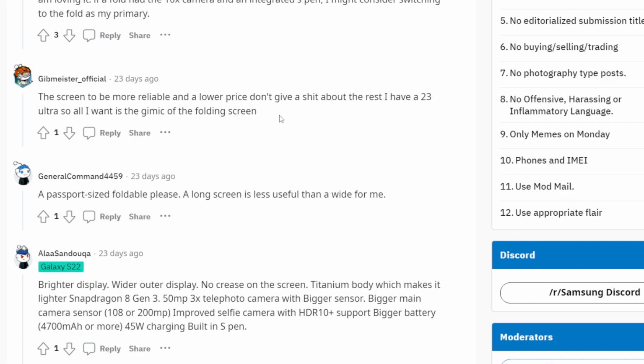Well, I will say you're not going to get a lower price, right? And if you're asking for more stuff to be added to the Z Fold 6, you're going to just increase the price, right? Or it's going to stay the same. One of the two.